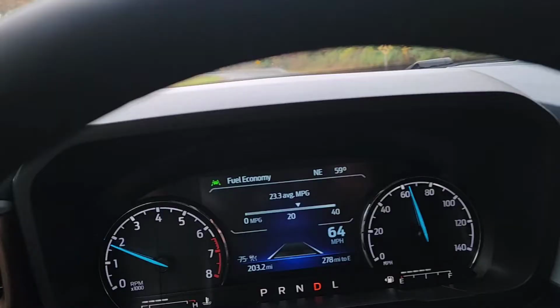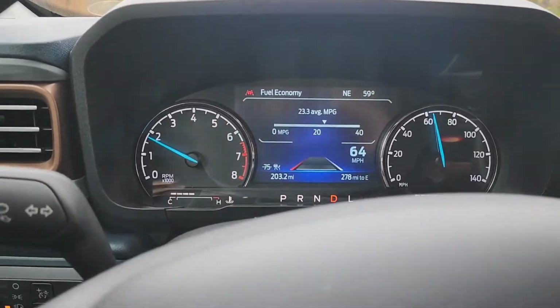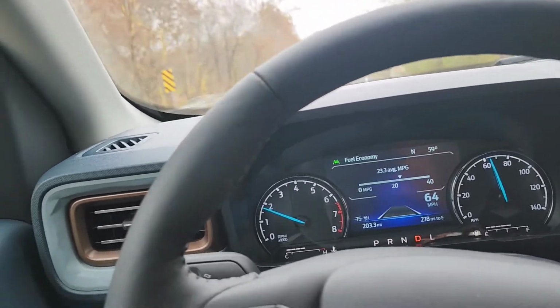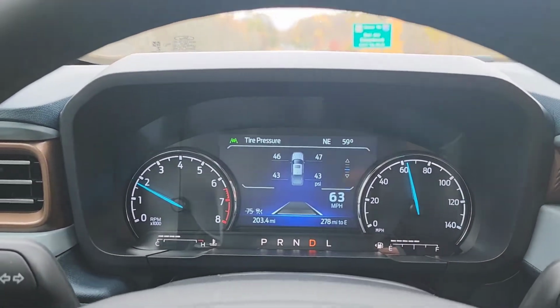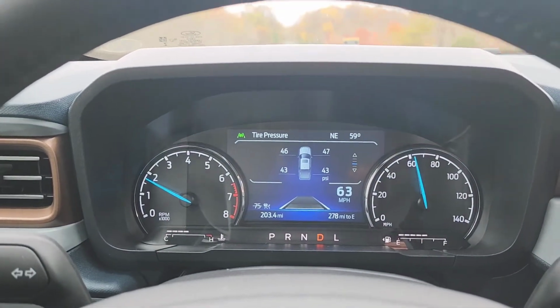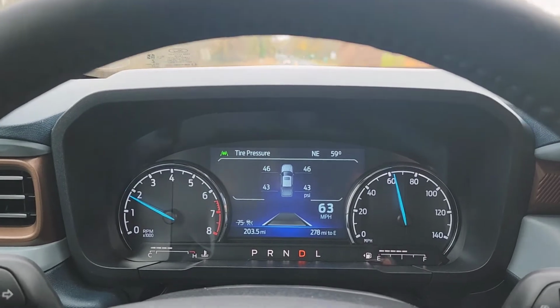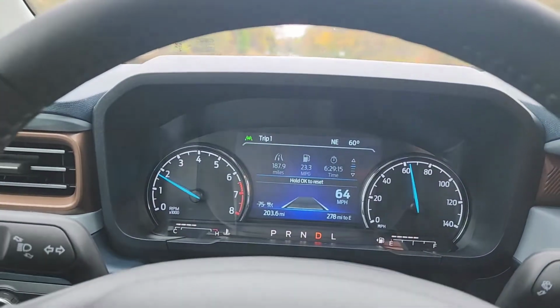Look at this truck. It's showing 23 miles to the gallon. All the tire pressures are incorrect. I think the tire pressure is supposed to be like 35. They never do the tire pressures right at the dealerships. So I think these tires are all overinflated. Yeah, how do we know? How many cars have I bought?